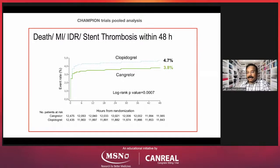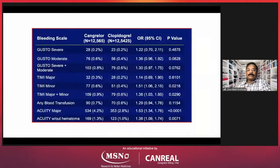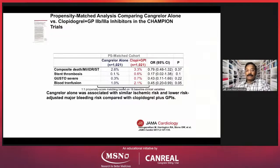If you look at the CHAMPION trials pooled analysis, the combined endpoint of death, MI, ischemia-driven revascularization or stent thrombosis within 48 hours was 4.7% in clopidogrel and 3.8% in Cangrelor, which was statistically significant. And this benefit was seen in all the subgroups of patients, in stable coronary artery disease, non-ST elevation ACS, as well as in STEMI. And the bleeding, especially life-threatening bleeding, was not significantly higher in the Cangrelor group.